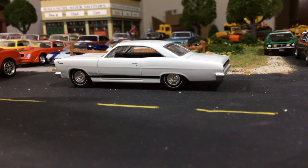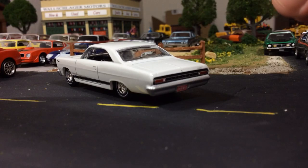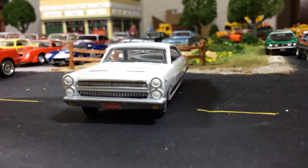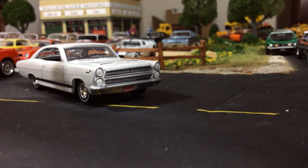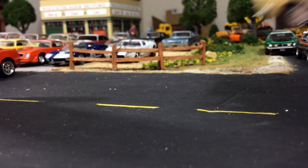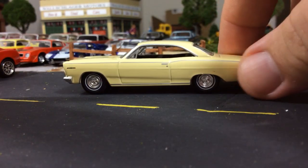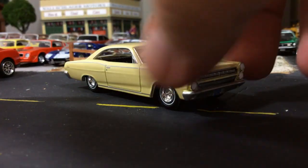This is the Mercury Comet Cyclone, and it is an awesome car, kind of an oddball car, but really cool, really good detail. But the one that was impossible to find for me was this one here, which is the Mercury Comet Caliente. And it's in this ugly color, but these are all factory colors.